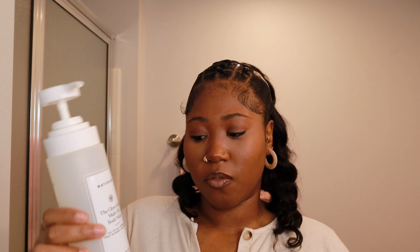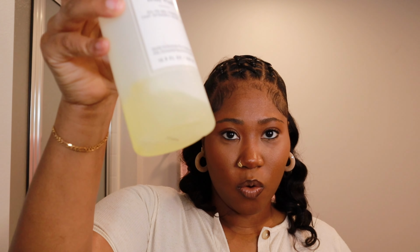This is the Natrium Glow Getter, and as you can see, it's at the bottom. I've been using this thing up, but I've had it for a little minute now, and I use those two in combination. So a little goes a long way. This one right here is an oil to gel body wash. It starts off liquidy, it looks like an oil, but as soon as you start lathering up on the skin, it turns into something foamy.